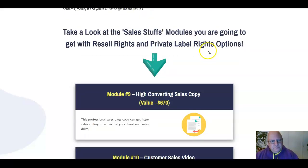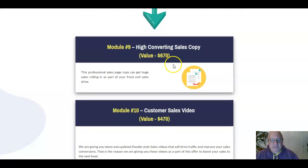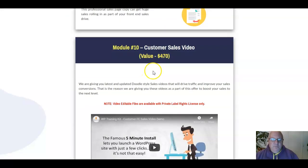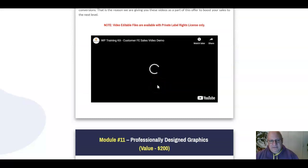Okay. These are the extra sales modules that you're going to get with your reseller rights and private label rights options. Module 9 is your high converting sales copy. Module 10 is a sales video to use as your own. So let's have a quick look at that.